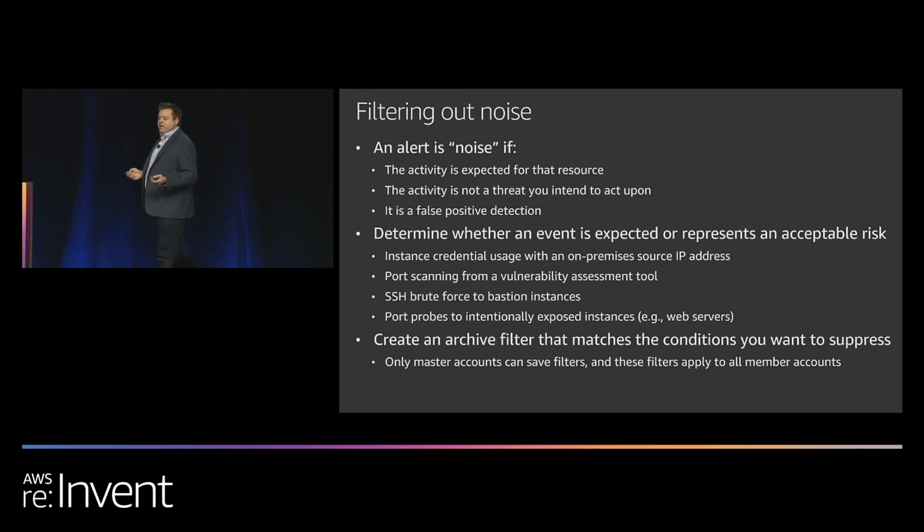Or it could also be a threat that you're not going to act on. You've accepted that risk. For example, SSH to a Bastion host. Like I mentioned, if you open SSH to the internet, people will come along and try to brute force it. If you're not going to fix that, or if it's a Bastion and you're okay with it, it just creates additional noise downstream if we don't filter those out. But again, it's actually happening. If you're not going to take action on it, then there's no reason to send an alert.